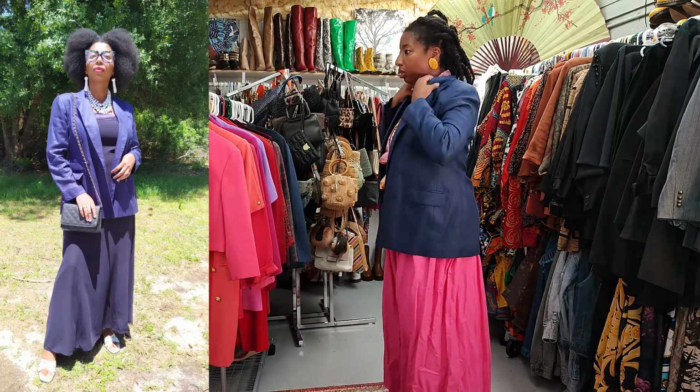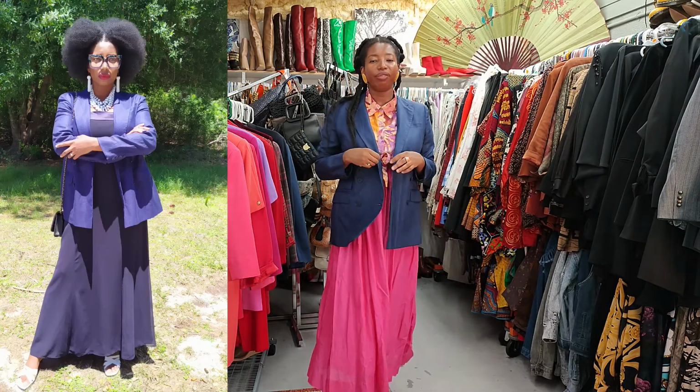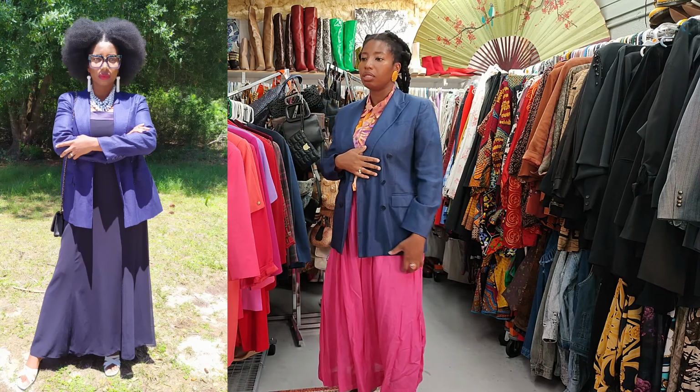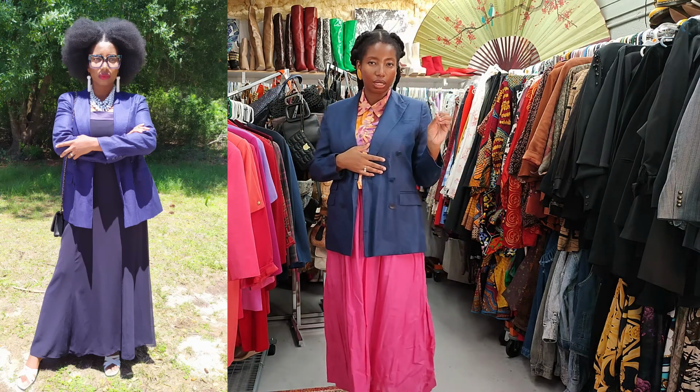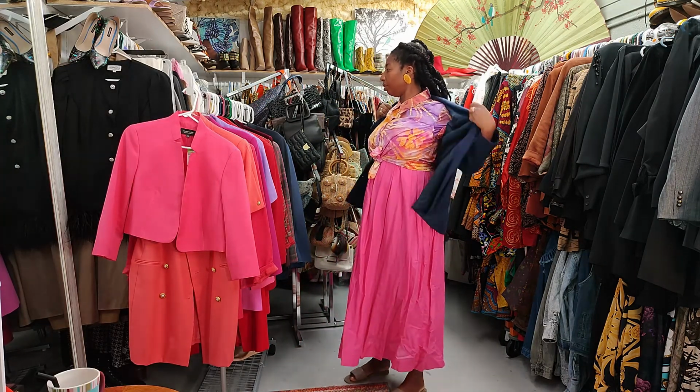Okay, let's see this one. I like this one a lot. I feel like it gives you more of a preppy look. You know, it's not too long. Sometimes when I really want to look fitted, this is going to come out to play. So I'm keeping this. Okay, sis, so we're going to stop for now.